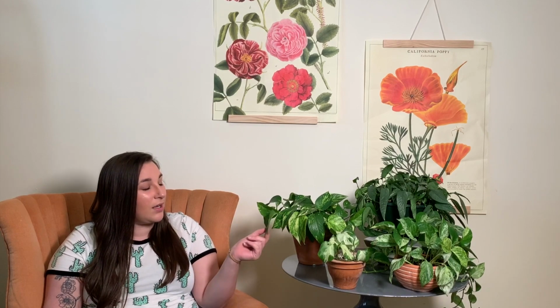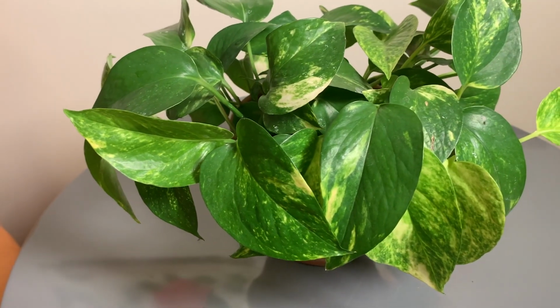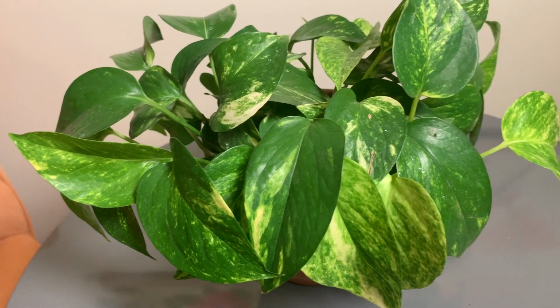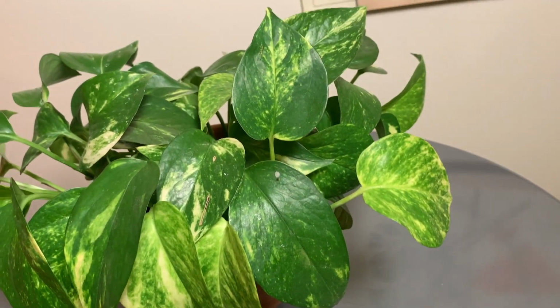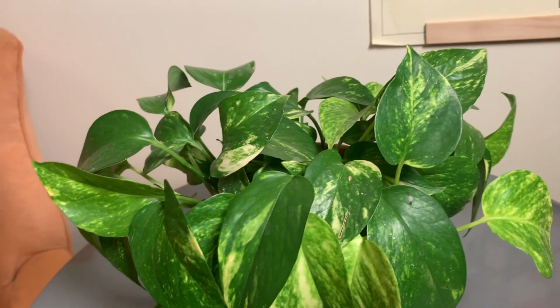The first variety I have is the golden Pothos, which is definitely the most common. You can really find these probably anywhere, and that's this one right here. Every golden Pothos though really does look different. That's why I actually have a couple, because even though it's the same plant, the variegation really looks different on each one based on how much light it gets.